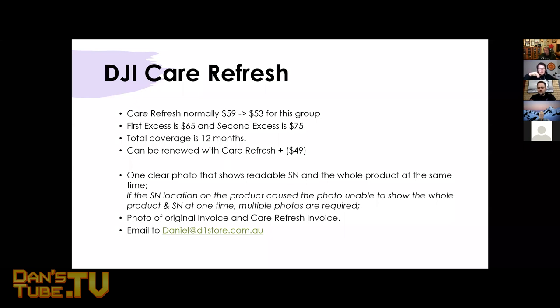I can't remember the list off the top of my head, but there's a policy where there's a few exclusions which you can read where they won't cover the Care Refresh. But typically, it's a no questions asked policy. So, yeah, they're generally pretty good as long as you can get that physical drone back. Yeah, as long as obviously your intentions are good. As long as you got the wreck. Yeah. As long as you got the wreck.